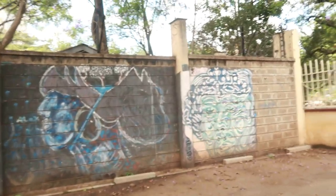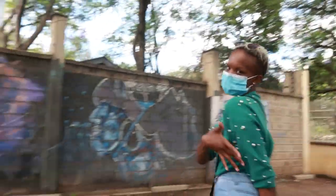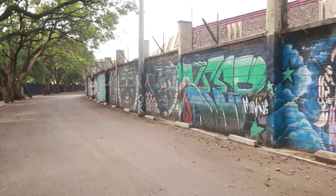Yeah, so we are at, before you digress, we are at Railways Museum. Tumekuja kutembea kuona. Come with us. First things first. The graffiti wall starts from there. Alafu inaendelea mpaka, mpaka huko.